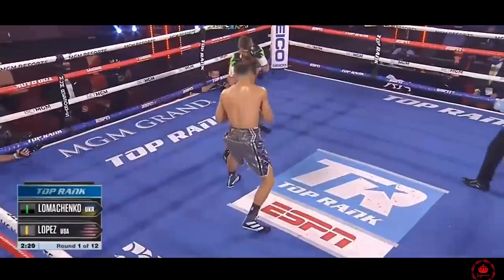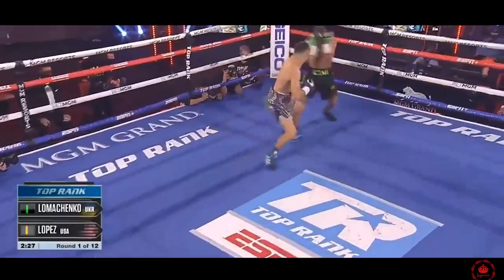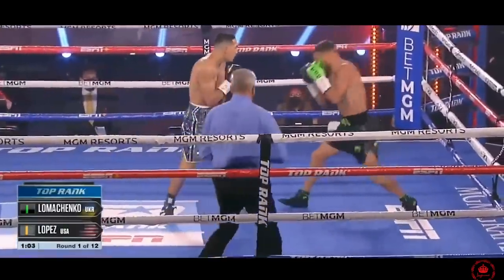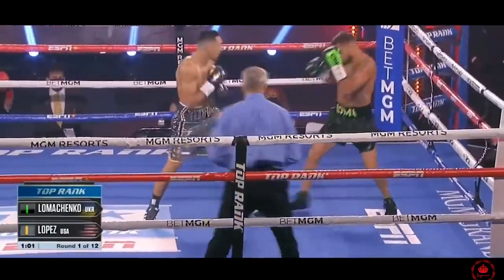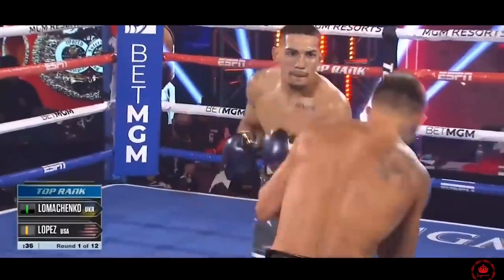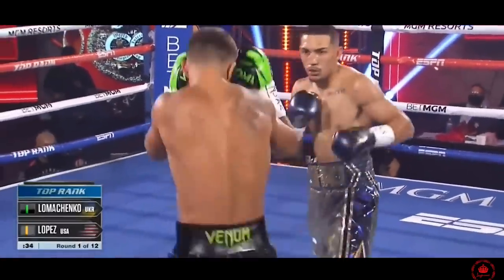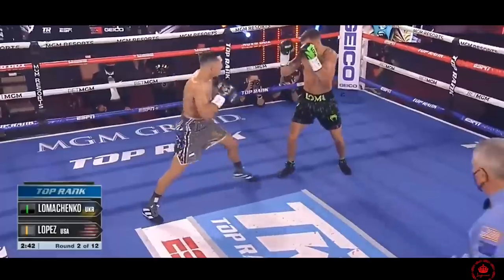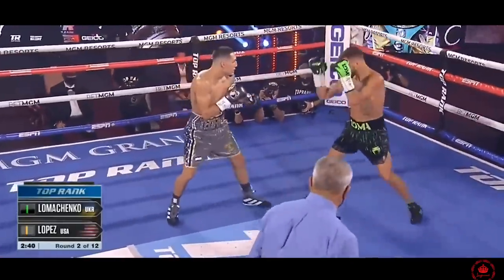Here we go. Hand, left foot in front. Notice they're toe-to-toe. 137 world championship rounds for Teofimo Lopez. His timing. Make no mistake, Lomachenko is a rhythm fighter. So look forward to bringing that to you as we move forward.